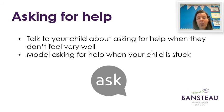Asking for help. This is always an important one. They need to let us know when something is wrong. They need to let us know when they don't feel very well. They need to come and tell us and ask for our help. Most children just expect you to know, so this is a good one to model with them. I need your help. Please can you help me put my shoes on? Please can you help me zip up my coat?